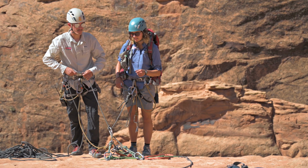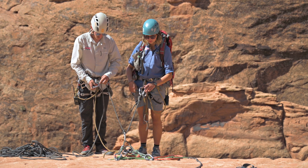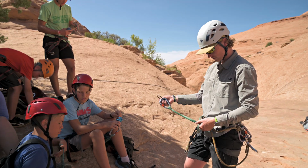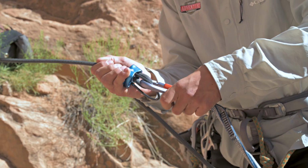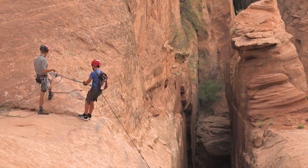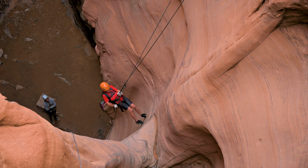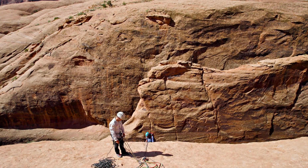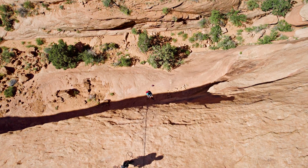One of the most unique things about canyoneering with the Adventure Center is we always run with at least two guides. That way we can have a guide on top of the rappel and a guide on the bottom. The person on top is responsible for getting everybody hooked in and is in charge of the safety line. The guide on the bottom is in charge of coaching and directing people where to go down the rappels. It gives people a lot of confidence because we're not just sending you over the edge. You have somebody that you can listen to and that can give you instructions on the way down.